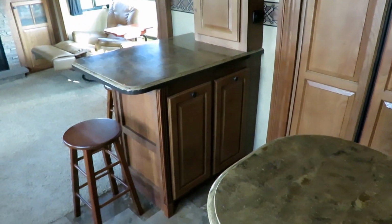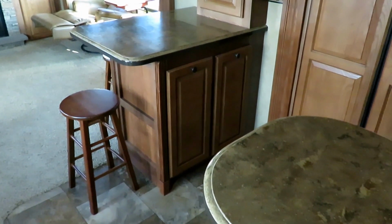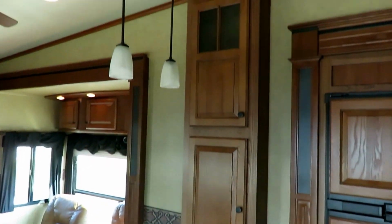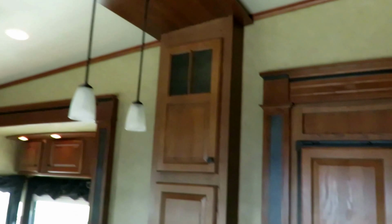Not an ounce of wasted space in this kitchen. You see the big drawers there. Little handy side spice utility storage. I mean, they just didn't waste anything.